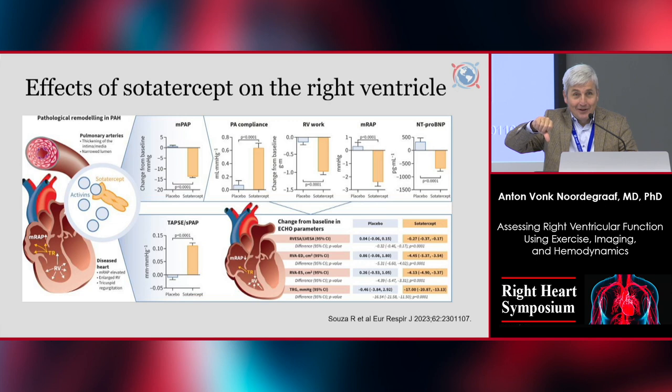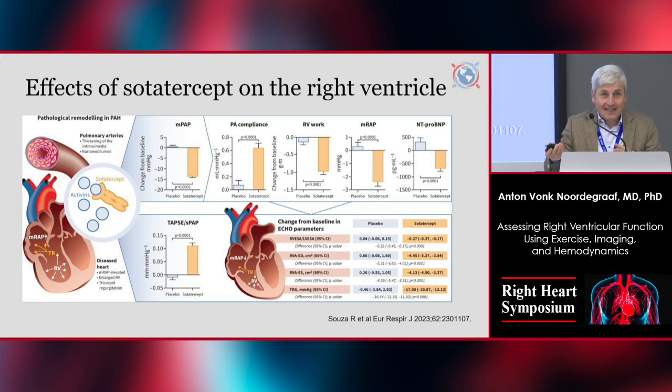You think it's down? Can you go to the microphone and explain? No, it's difficult, right? Because this data doesn't actually tell you.